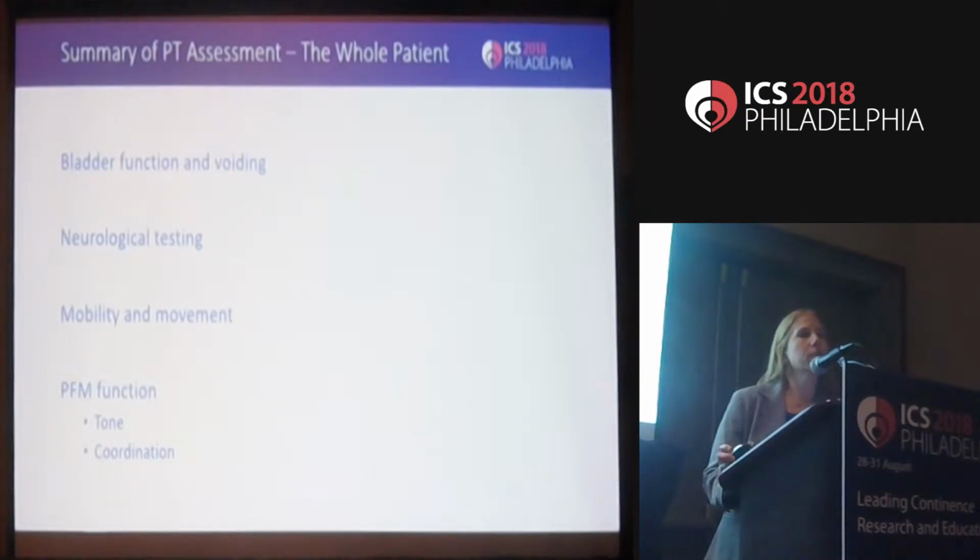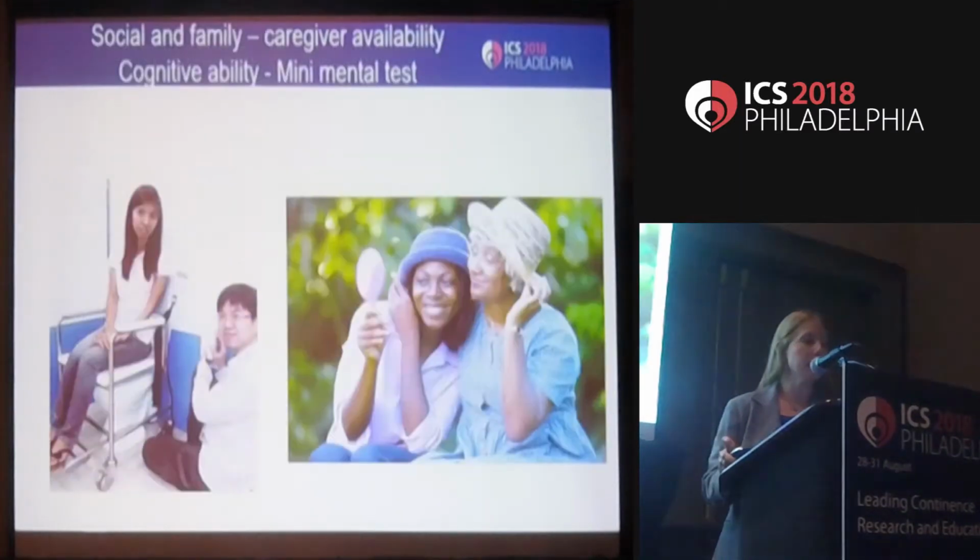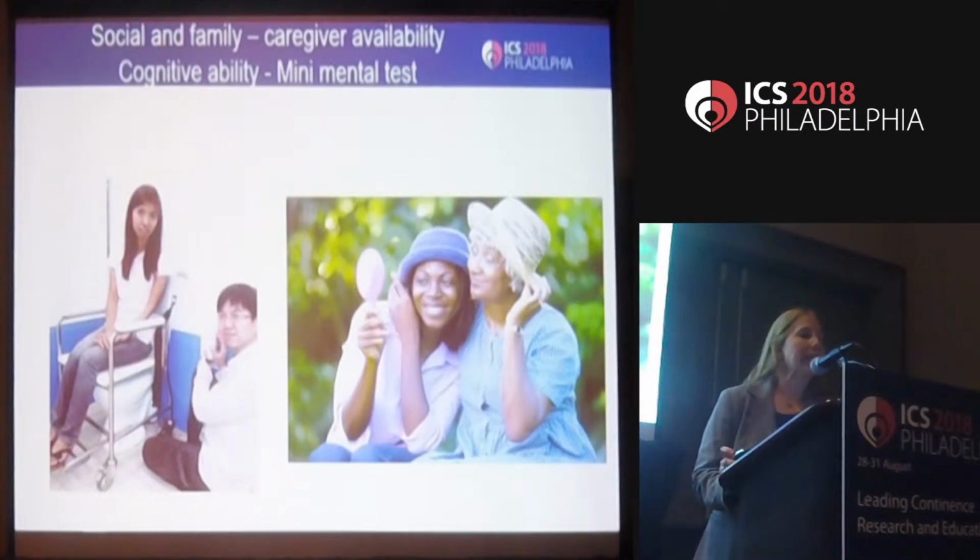We're going to talk about the physical therapy assessment, and I've just listed here the bullet list of the categories. We'll go into each of these in detail. And we always will start with looking at the family and the caregiver availability. How are they available to the patient? In some cases, we don't have caregivers, and therefore we need to keep that into consideration with particular treatments. Also, the patient themselves, as we've heard already, there is a possibility of dementia, and things would be determined in treatment based on the patient's cognitive ability.